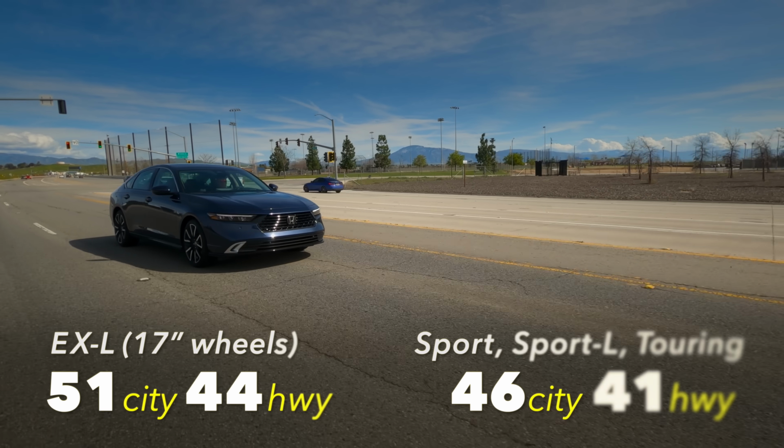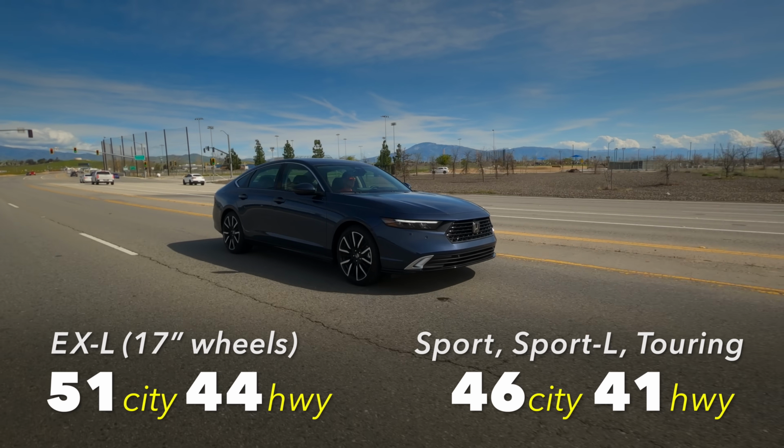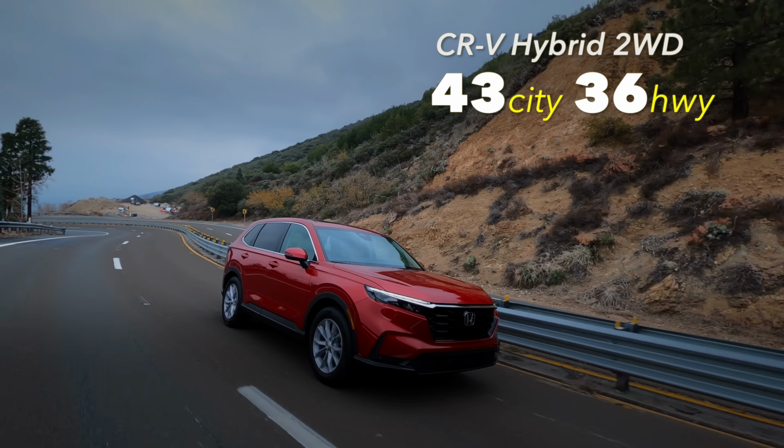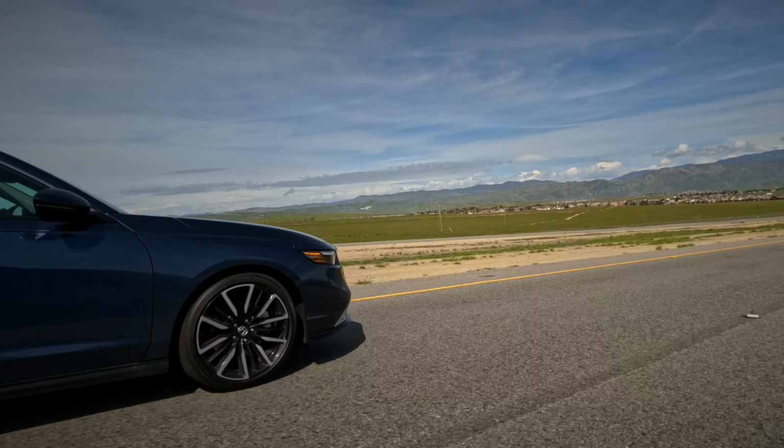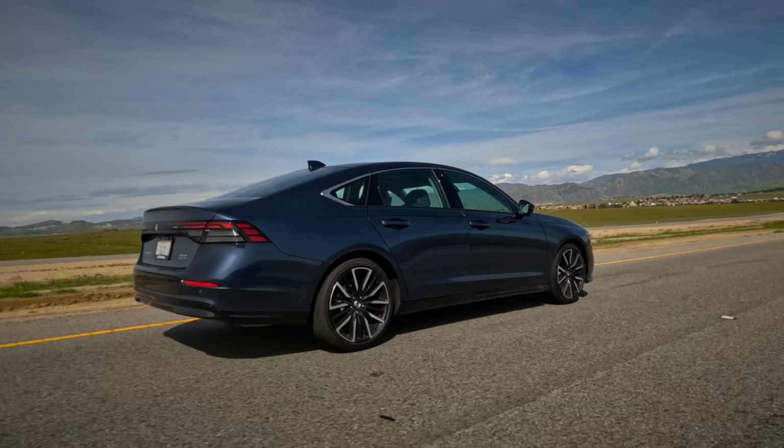The fuel economy is exceptional, especially in that EXL trim. If you're wondering, yes, the Honda CR-V uses roughly the same hybrid system, but notice the fuel economy versus the Accord. This is another way that the Accord is more family-friendly than an SUV.